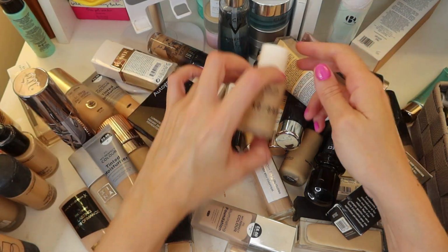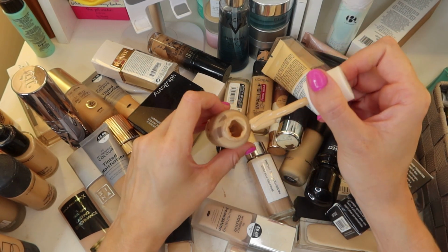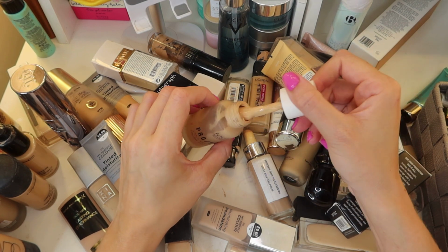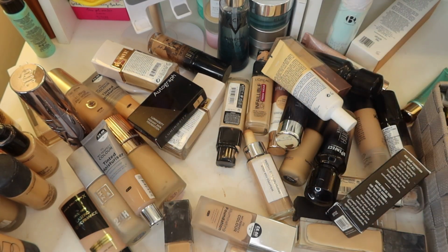Yeah. I've got this MUA Pro Base. I feel like a lot of people love this. I'm just not reaching for it. It's very thick, full foundation. I'm just not reaching for it. It's not one that I would, out of all these foundations, choose to pick up, so I'm going to pass that one on.